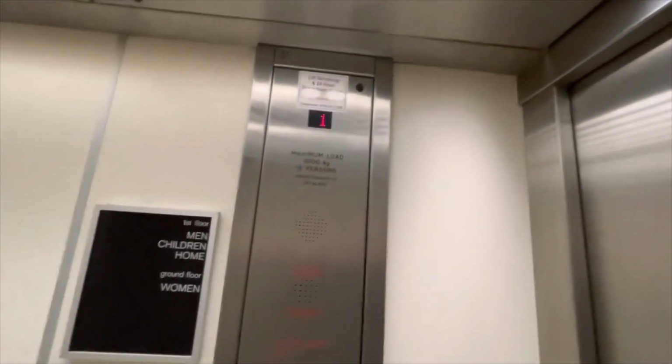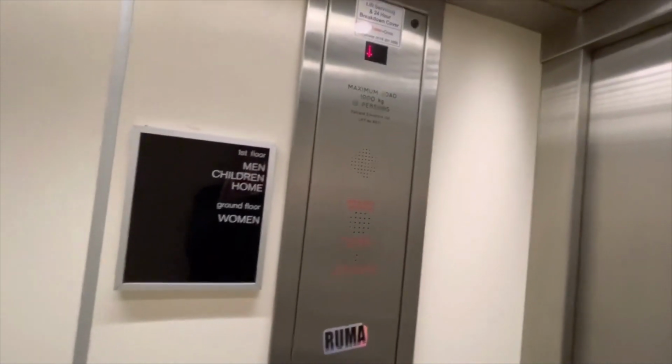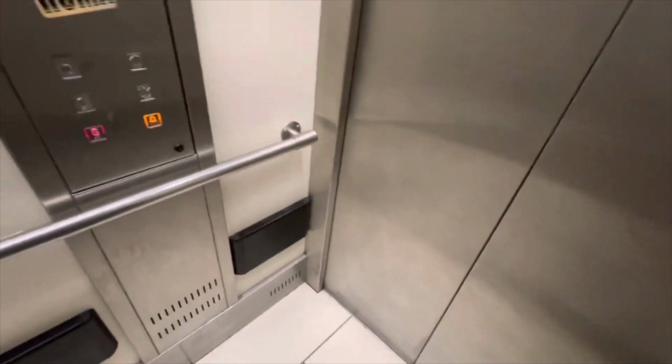This lift has a Stentagate voice, and this was actually the first Stentagate voice I've ever heard, in Next, when it said mind the doors please, instead of saying doors opening, doors closing. Here we are, ground floor. Just arrived at the ground. The levelling is bad on this. And that's it.